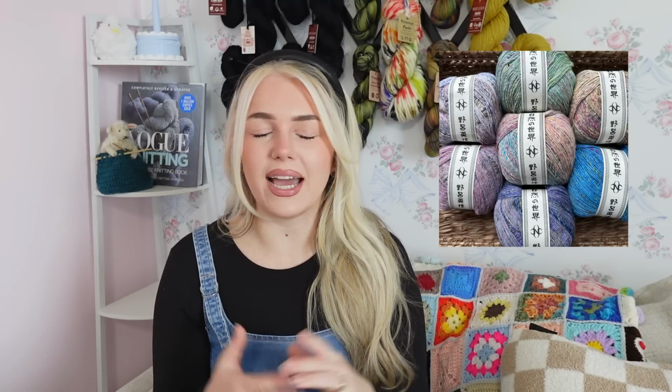You do get the most bang for your buck, but I will say that I have just loved my Noro yarns. They wear really nicely. It really feels like you're wearing nothing, and it's a fun yarn to experiment with. It's also probably one you wouldn't find buying for yourself as much, so that always makes a great gift. So that is my only yarn recommendation for this video.